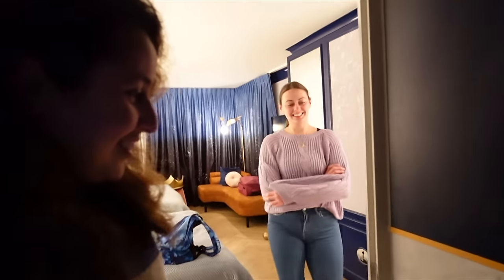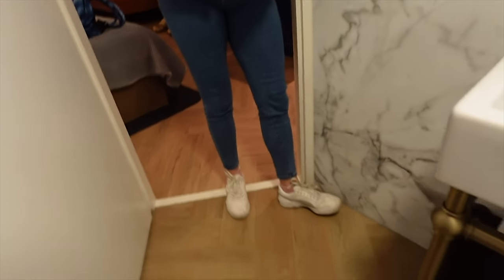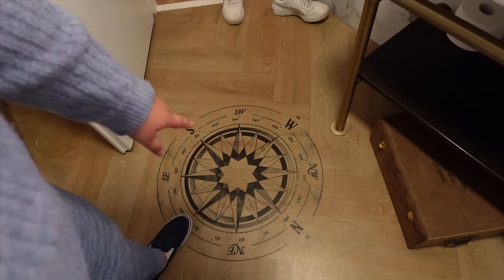We've got one last thing to show you, and I suppose that's just the bathroom where Amanda was standing earlier. Let's just turn it on. I first noticed the floor, to be honest. Oh yeah, a little compass just chilling. It's on the floor. Very fun.